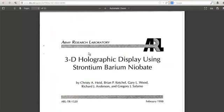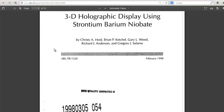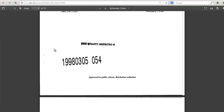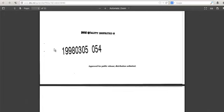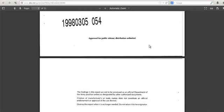Here's a PDF file from Army Research Laboratory, 3D holographic display using strontium barium niobate. So here we got a 21 pages PDF. There's a link to it underneath, of course, so you can go read it. And this is from 1998. So when they were working with this stuff back then, how far do you think they are now in holographic technology? Look how technology today has exploded since the computer got on the market, and how it's really progressing still.